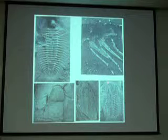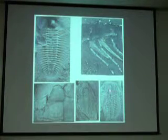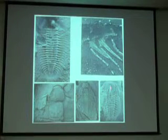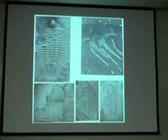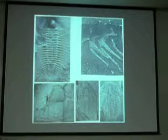Here is one with the hypostome in place, dead on its back. Can you see how ridiculously small the hypostome is here? It has almost disappeared. I think this animal probably didn't feed actively at all. It didn't feed on sediment, it just grew bacteria. It was a gardener.